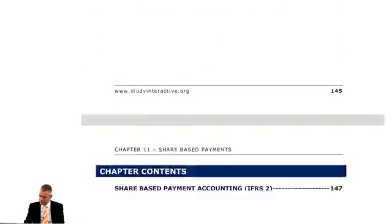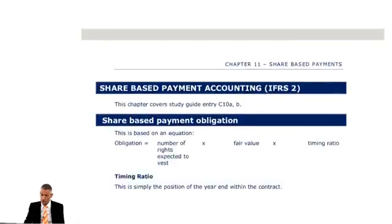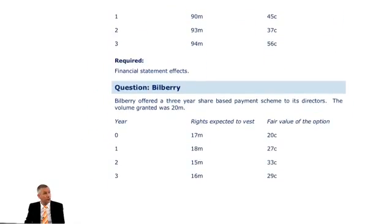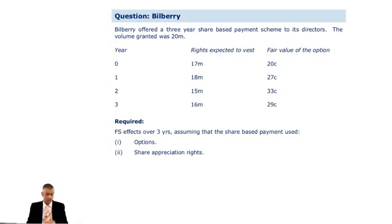Is share-based payment the heading? Does it make you drunk seeing all this go past you? Does look weird, doesn't it? This is the question, and it's on page 148.